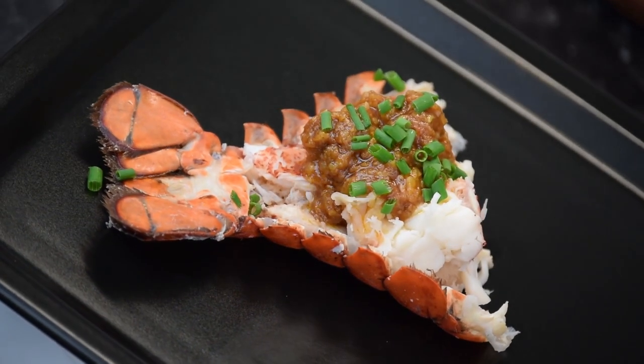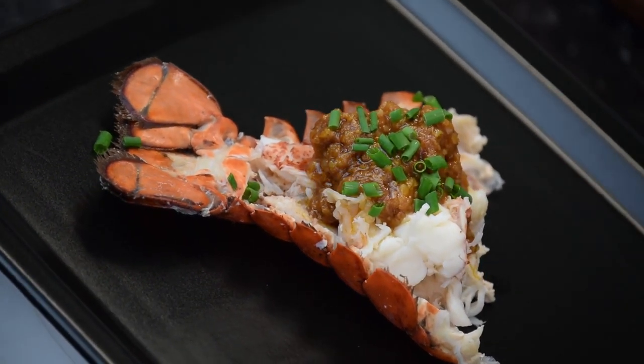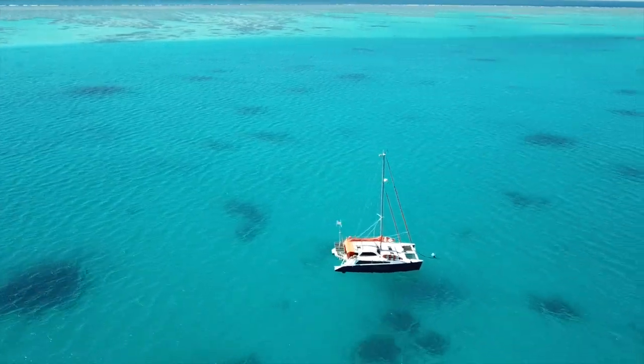Let's be honest, one lobster for six wasn't very much, but even a slight taste of this delectable delicacy brings about a gratifying sensation.